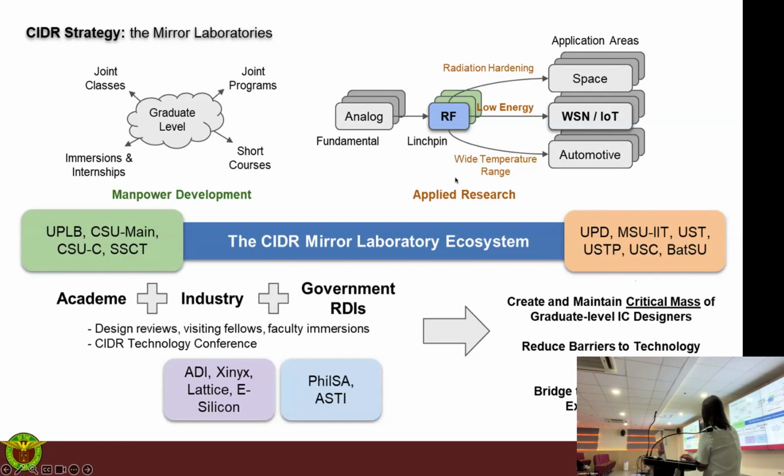So in terms of applied research, currently, the research projects that we're doing are really focused on wireless sensor networks or IoT, but the technologies there, let's say, RF, low energy, energy efficient RF circuits, machine learning, resilient na interface circuits, those technologies are still applicable to other application areas. So if, let's say, we design RF circuits that have radiation hardening, then it could be applied in the area of space technology, etc.